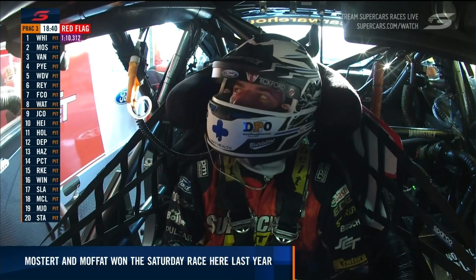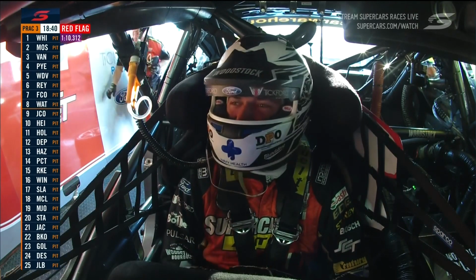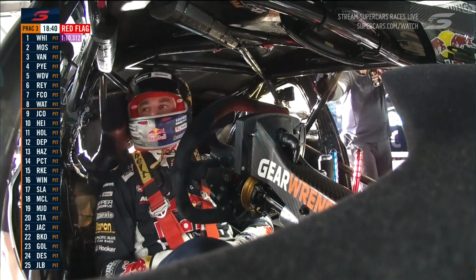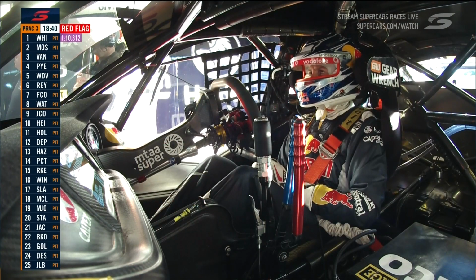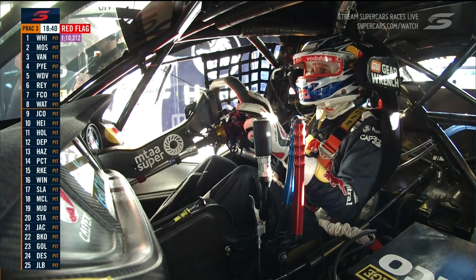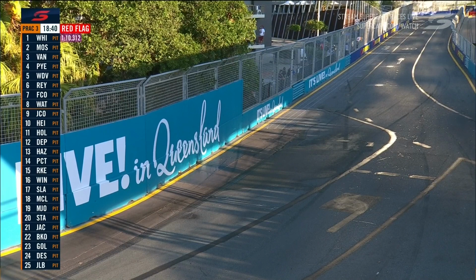And then Van Gisbergen third, then Pye, then Davison, then Reynolds, then Coulthard, then Waters, and then Courtney and Heimgartner. That's the top 10. So we've seen most things around this mad game, but I've never seen from either a building site or something else on course where the water runs from outside of the racetrack through under our barriers into the storm water drain there and overflows it. That's a lot of water.